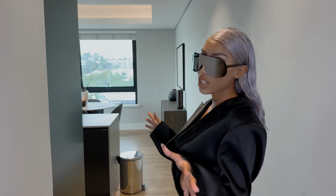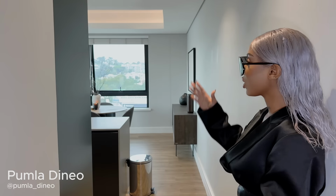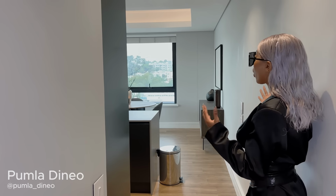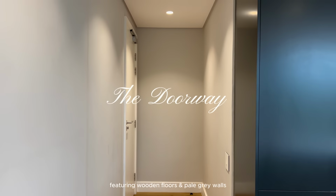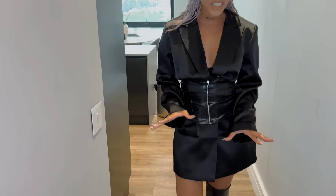Okay, so first thing you see when you walk into the house is this entryway. And immediately you can see our dining room. That is because this is a very open plan home, which I absolutely love. And then we have these wooden floors, which are my favorite. I just love how minimal and natural it feels in here because of the wooden floors.